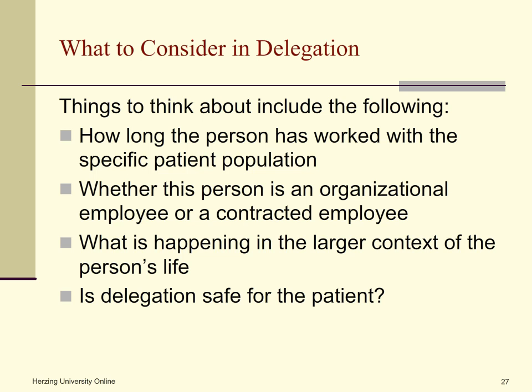What to consider in delegation? Things to think about include the following: how long the person has worked with a specific patient population, whether this person is an organizational employee or contracted employee, what is happening in the larger context of the person's life, and is delegation safe for the patients? Remember that the bottom line regarding delegation is safe patient care.